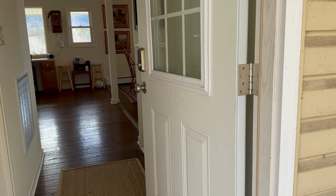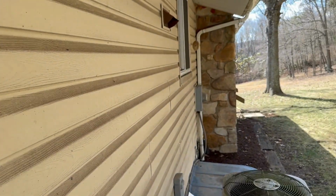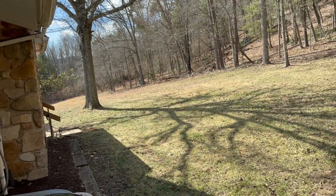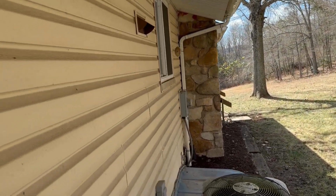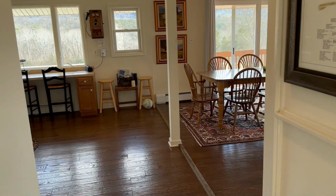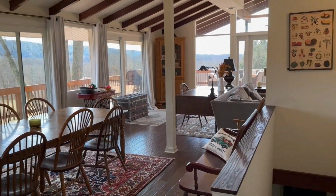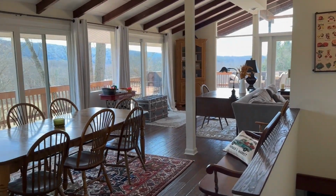Keenan Shanholtz here, West Virginia Land and Home Realty. Going to give you the inside tour of the house located at 3500 Sandy Hollow Road. Now, when I did the outside video, you think maybe this place isn't all that, but check out the inside here. It is not at all what you would expect looking from the outside.